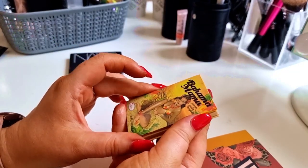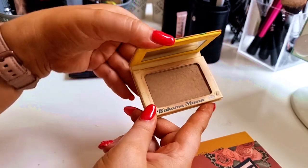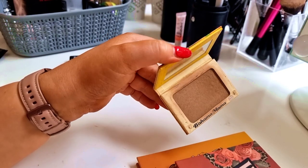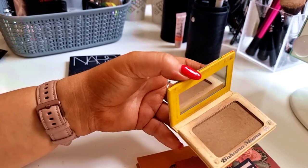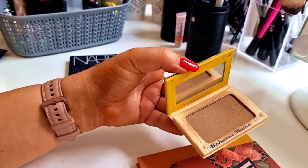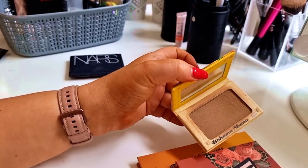Then I had in this contour powder from Banana Boat, from theBalm, the Bahama Mama. I've been using this for so long, guys, and there's not anything in terms of pan. So this would be very good value for money. I think I paid 21 euros for this when I got it, but this lasts a long time. You only need a very, very small bit. I've heard people say it can be muddy and not blend well. Mine is fine, but it's probably because I really concentrate it back towards the ear almost, you know, and blend upwards. I haven't been liking it as much as I did last year.